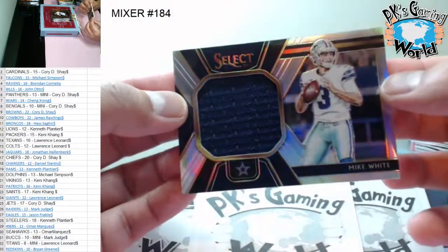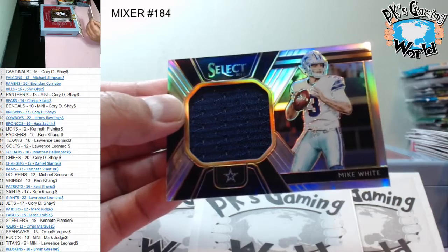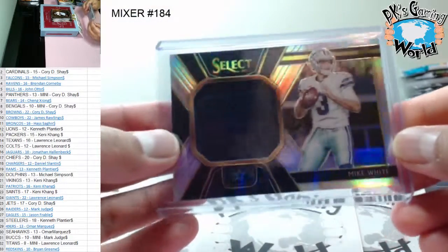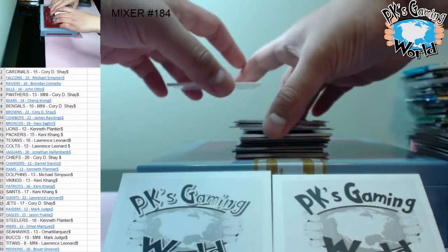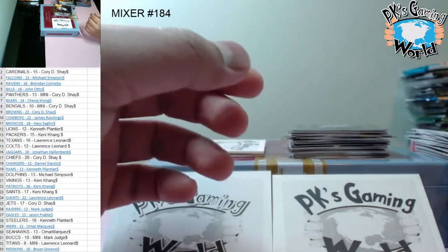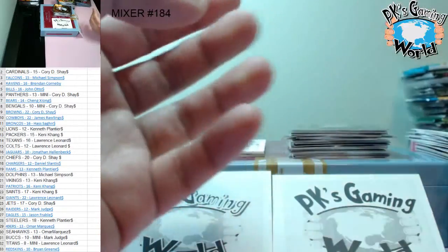Oh, nice. A nice jumbo patch of Mike White for the Cowboys. 63 of 99. Goes to James. Here you go, James. Nice hit. Pretty neat. I pull a lot of Mike Gesicki's autograph too, but I think I pull more of Mike White. Mike White. Nice hit for the Cowboys. Here you go, James. Pretty nice hit. And then we have the autograph right here. Let's move these over. Yeah, now this card looks pretty neat. It's not peeling anywhere. So it looks pretty nice. Mike White.